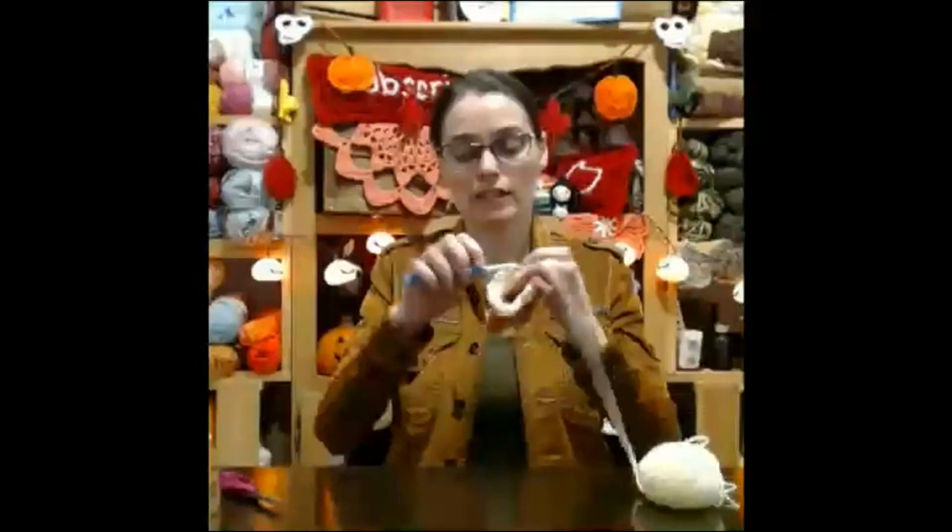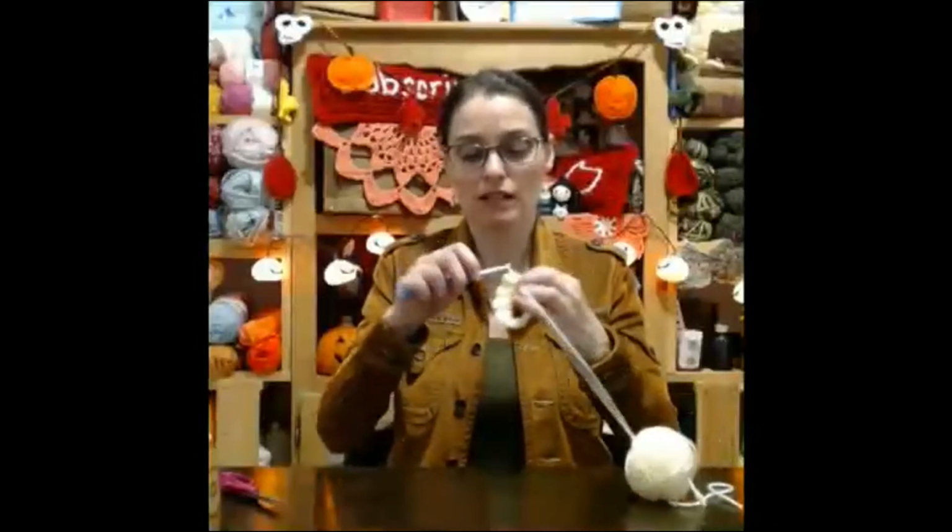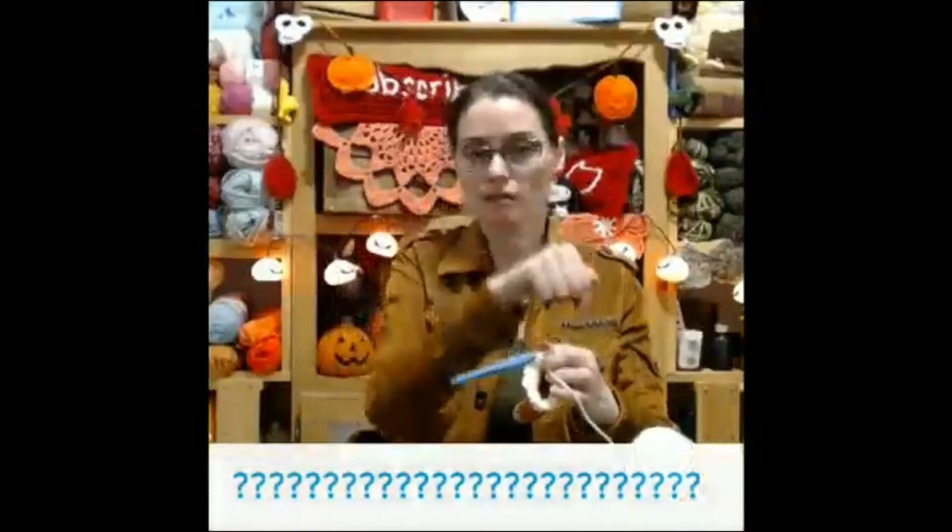So that's single crochet into the next stitch, 3 double crochet into the next stitch, repeat. So single crochet, 3 double crochet, single crochet, 3 double crochet. That's all I'm doing all the way around, and that's going to give me this poofy little bit of whipped cream on top. It's cute. I like it.